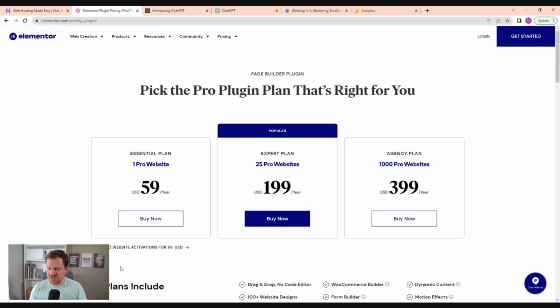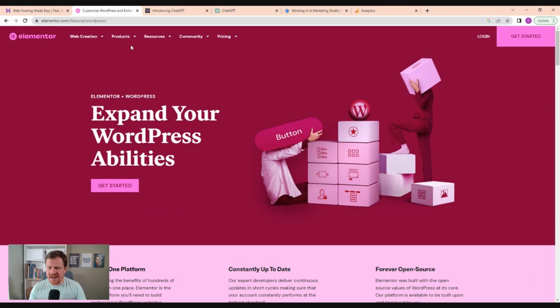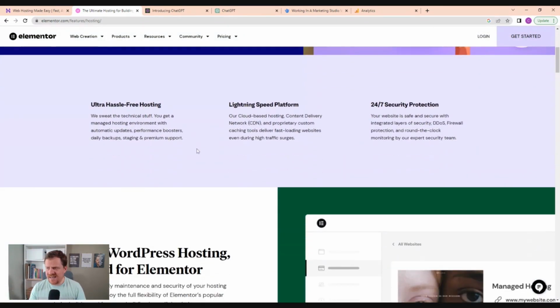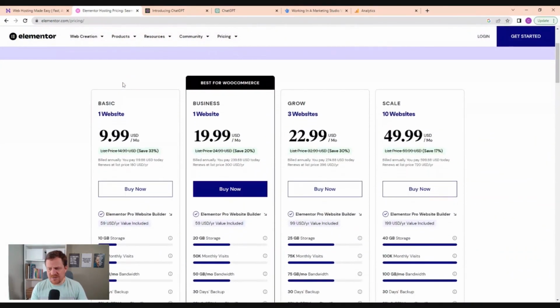So once you've got that sorted, install Elementor. Now, the great thing about Elementor as well is it does have its own hosting now. So you can actually just come straight here and buy WordPress hosting directly from them. If you've already got your URL, and you don't need to go somewhere like Hostinger, then you can come here and grab it. It is $9.99 per month for one website, but you get the plugin to create a website free with that.